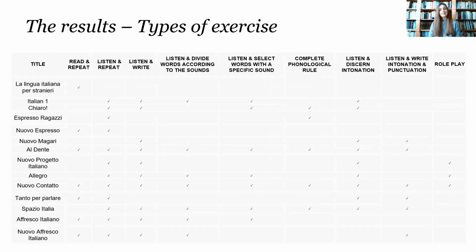Regarding the types of exercises offered by the primers analyzed, they perfectly reflect the combination of the articulatory and perceptive approaches, so that we have, as you can see in the slide, many listen and repeat, listen and write exercises. And an important result that emerged from this analysis is that exercises such as role plays or other forms of drama techniques that basically ask the student to perform not only verbally but also physically some sort of pronunciation and intonation training are just a few.